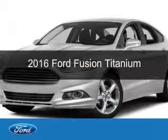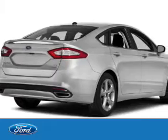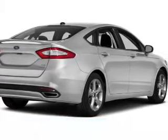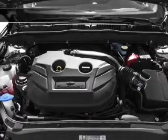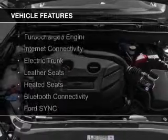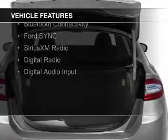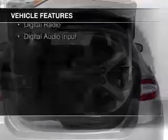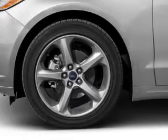This is a new 2016 Ford Fusion. It's powered by front-wheel drive, a 2-liter four-cylinder engine, and a 6-speed automatic transmission. The features include a turbocharger, internet connectivity, electric trunk, leather seats, heated seats, Bluetooth connectivity, Ford Sync voice activation, Sirius XM satellite radio, digital audio input.